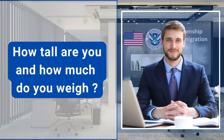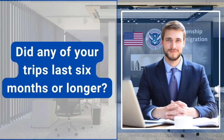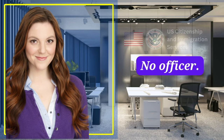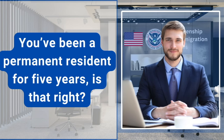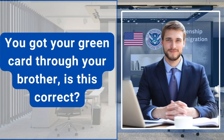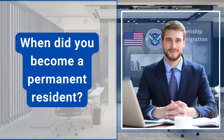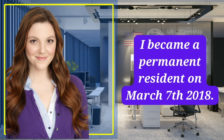How tall are you and how much do you weigh? I am 5'4" and 117 pounds. Did any of your trips last 6 months or longer? No, officer. You've been a permanent resident for 5 years, is that right? Yes. You got your green card through your brother, is this correct? Yes, it's correct. When did you become a permanent resident? I became a permanent resident on March 7, 2018.